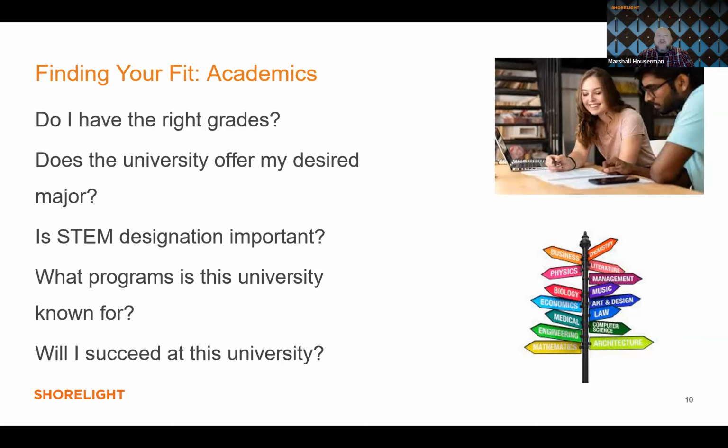And then think about whether STEM designation is important to you. For those who don't know, STEM is science, technology, engineering, and math, but it is the designation that gives you additional time in optional practical training, or OPT. At the end of your degree, it gives you additional work time on your student visa. For some students, that's extremely important. For others, it doesn't make as much of a difference.